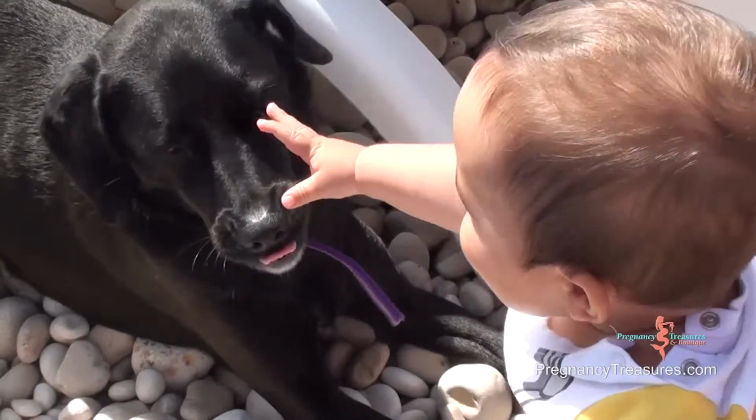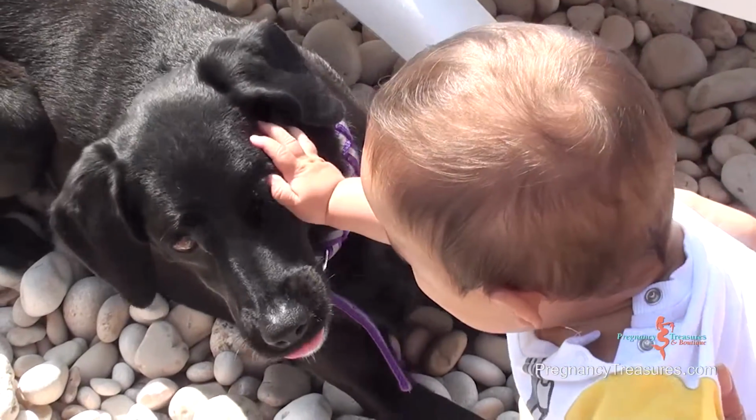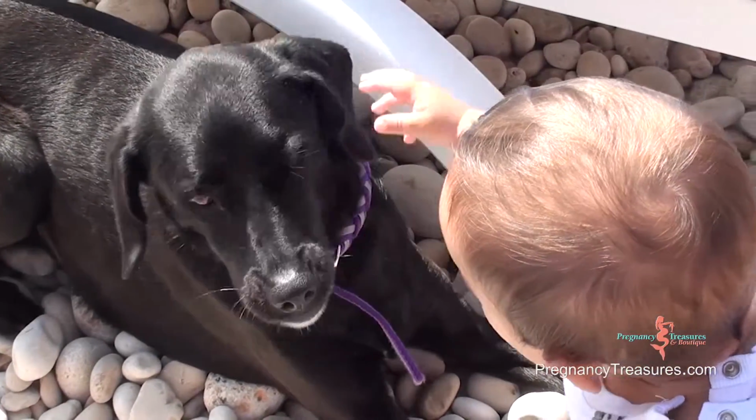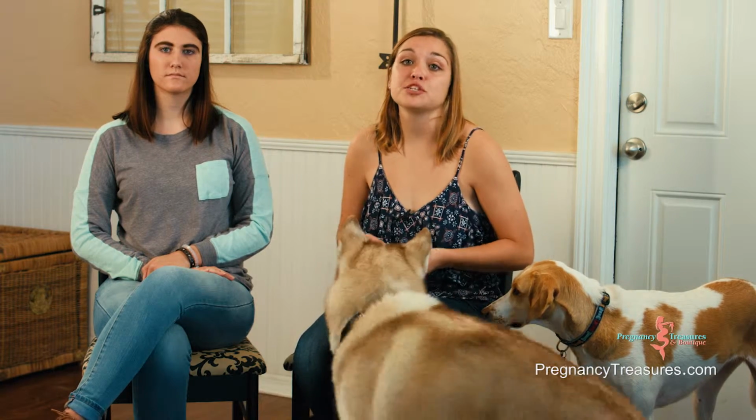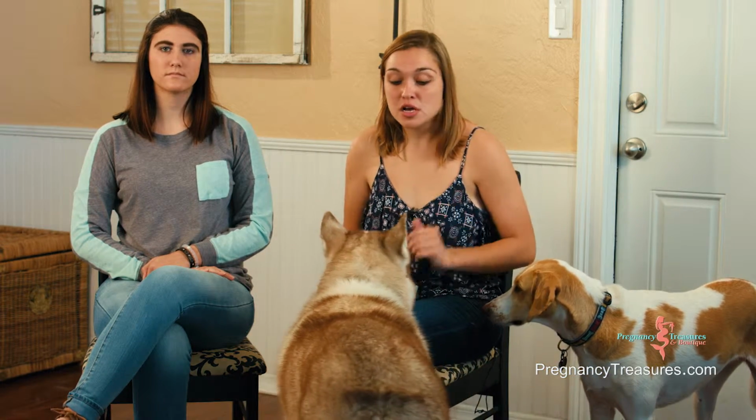Toddlers love to grab dogs' ears and sit on them, and a lot of dogs are comfortable with it, especially if they've been raised properly and they are calm. But others don't like to be touched that way, and others don't react in the same way. And just to prevent a bite from happening and you're in that terrible situation to where you're choosing the child or the dog, just make sure there's always supervision and that your toddler understands that we can't touch the dog in wrong ways, and that would make them bite.